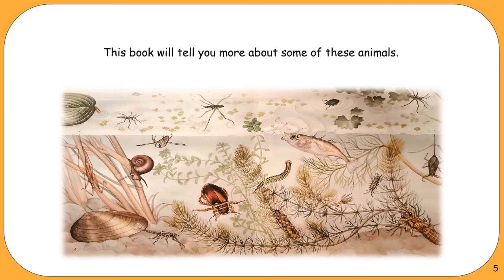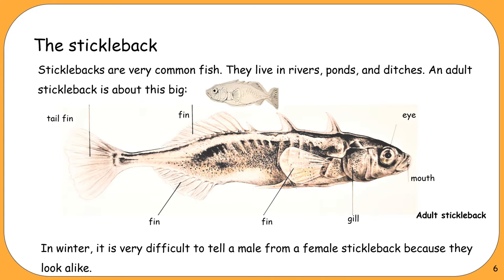The stickleback. Sticklebacks are very common fish. They live in rivers, ponds, and ditches. An adult stickleback is about this big. Tail fin, fin, fin, fin, gill, eye, mouth. Adult stickleback. In winter, it is very difficult to tell a male from a female stickleback because they look alike.